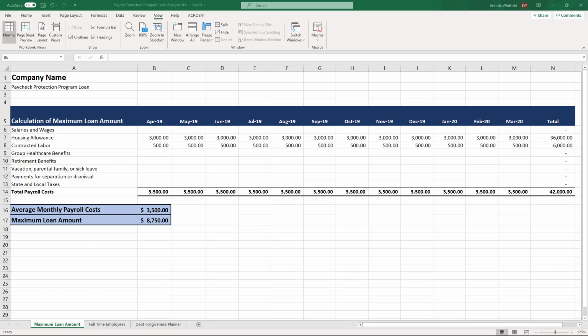Okay, so I want to share with you how to calculate the loan amount using my worksheet here. I've used the months from April to March, and this is where you just drop in your amounts. Leave this formula here; it will calculate the totals for you. You can change these headers depending on when you are applying. If you get your application in May, you can change it to show May of 2019 to April of 2020, because it's going to look at the 1 year period prior to your loan application. You just fill in the amounts, and this will all calculate for you.